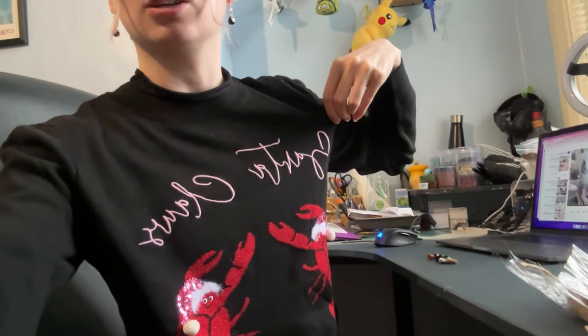I am pretty much dressed for my Christmas do now. I've put in my little penguin earrings that I made, which I think look cute. And my mum got me this Christmas jumper and they want us to wear Christmas jumpers. So Santa Claus, there we go.